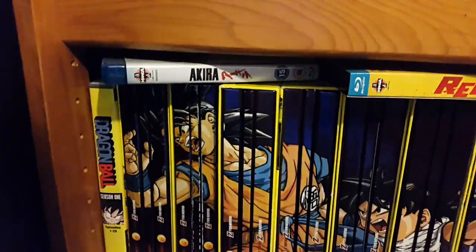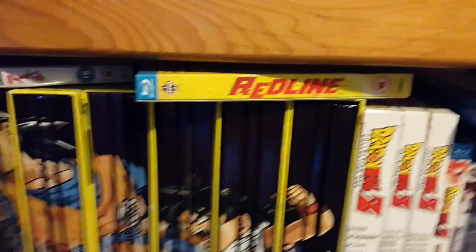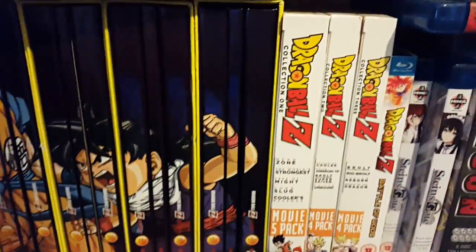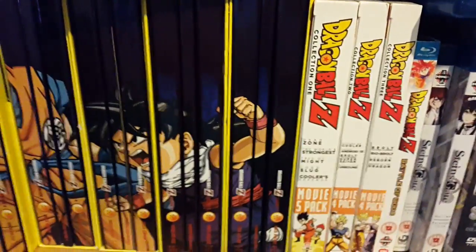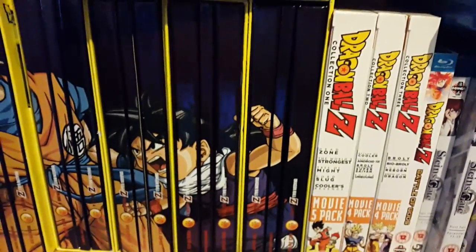Akira on Blu-ray, very good film, really like it. Same with Redline there, nice little collector's edition Manga UK put out, comes with a couple of art cards and stuff like that. Dragon Ball Z movie collections 1 to 3, so that comes with all the classic Dragon Ball Z movies. They're a laugh, I suppose.